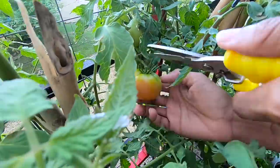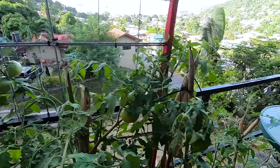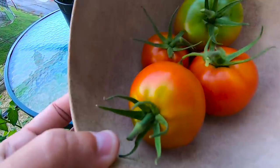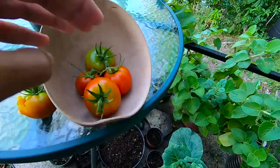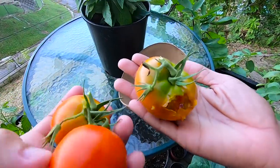Pick this one here too, yes? And that one over there. Yeah. Look how nice and big these are. Yeah. These really are bigger than the other ones. I love these. So fat. They really are fat. Guys, this one was the biggest one. That was the biggest there.